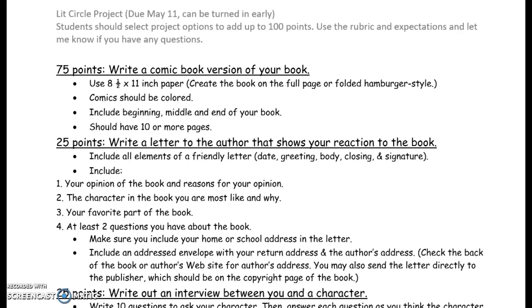I wanted to talk to you about our Lit Circle project. It's going to be due on May 11th. It can be turned in early for extra credit, actually. And what you're going to do is select project options that add up to 100 points, okay? And we'll go over the rubric and the expectations.